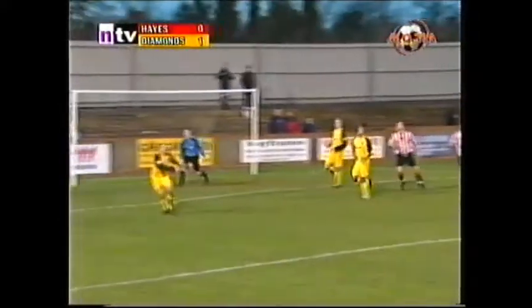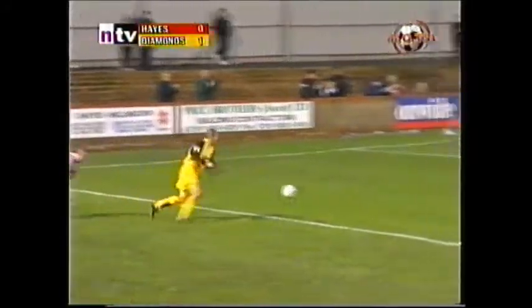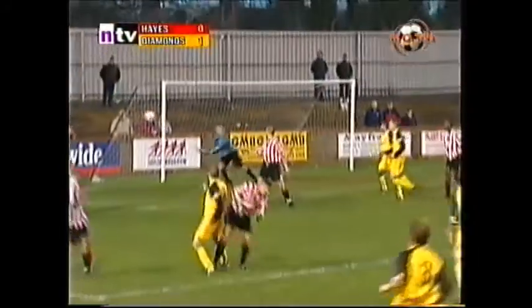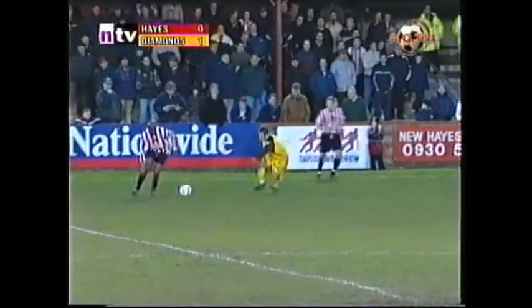Does two men, finds his way into the box. It's unlucky Jackson's there. Oh, great save, Hodson. It's good work from the young goalkeeper. Gave away the goal, obviously, in the first half. Derby, let's fly. Throw is taken quickly.